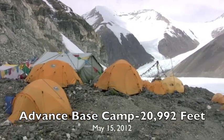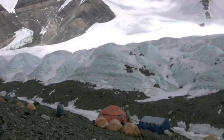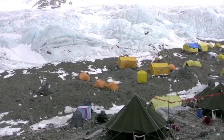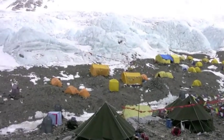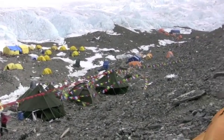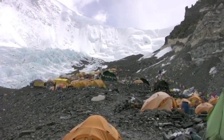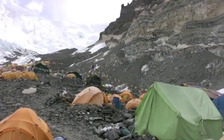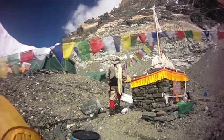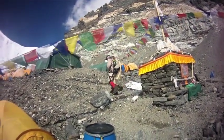Base camp. Now we'll start our climb up Mount Everest. Today is May 17, 2012.